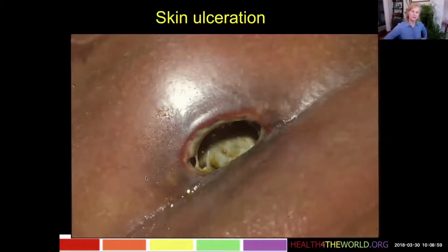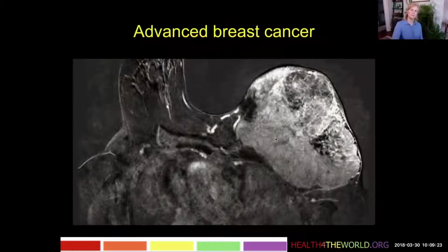Women often get infections in the inframammary fold where there is a crease because of moisture and difficulty keeping it clean. So it was thought that this was infection, treated for a number of months, but it didn't get better, just kept getting worse. Finally, a biopsy was done, and it was a necrotic cancer, cavitary cancer. Here's just an example of a very advanced cancer on MRI that presented with breakdown of the skin. You can see this very large mass causing skin breakdown and enhancement right here.